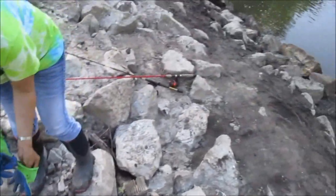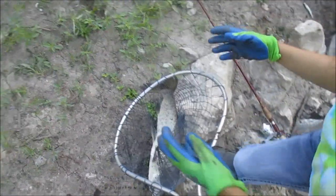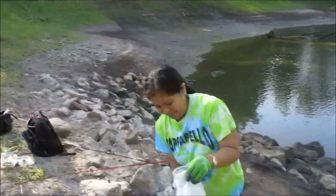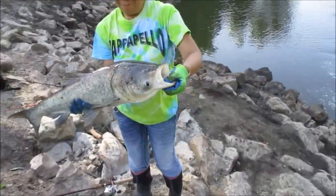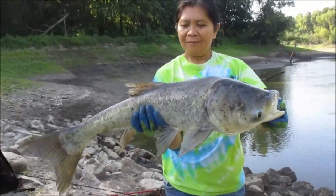I lost my damn crankbait. Where's your crankbait? I lost it, yeah. The one's for Wapapello. But at least I caught a hybrid on it. I got my money's worth out of it, the biggest one I caught, too. Alright, guys, second big head of the day. This one's obviously a male because it's got the black freckles all over it.